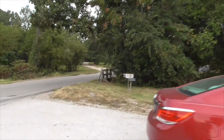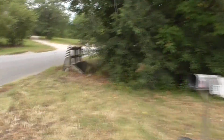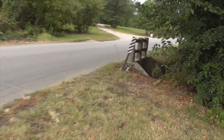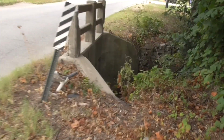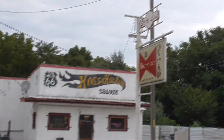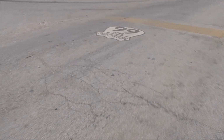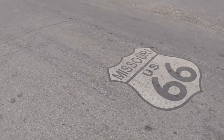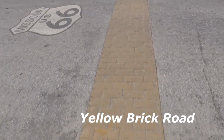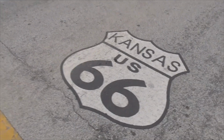Let's see here. Cute little stone house. Fire ring. Little tiny bridge here. It's called the 1926 Old Bridge, right outside our little State Line restaurant here. And here's State Line. Check this out. This side, you got Missouri 66. Here's our State Line. And this is Kansas 66.